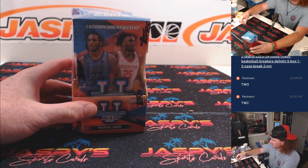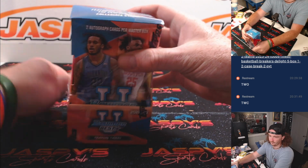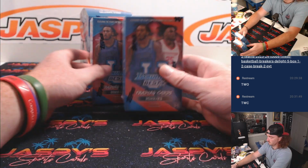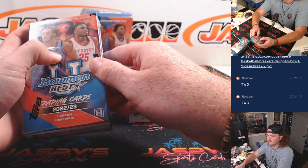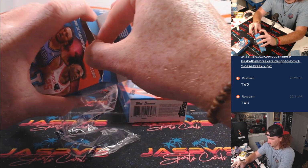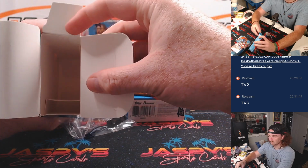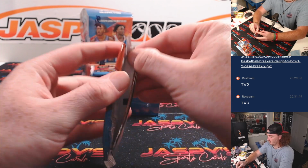Let's get the ripping. 2 autos per master box. First mini box.